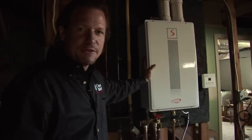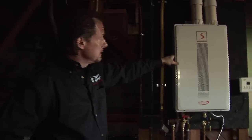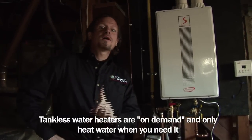So enter tankless water heater. And here's this one right here that Dr. Energy Saver installed. And this is a high efficiency gas tankless water heater. And we see that there's no tank at all. Why isn't there a tank? Well, because this water heater makes hot water on demand.